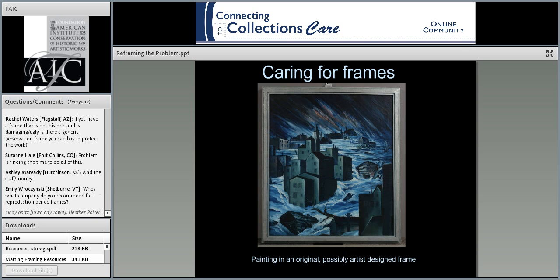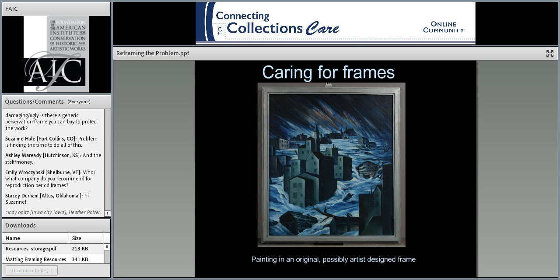And what you're seeing here is a painting in a frame that was probably made by the artist. And you can see how the colors of the frame and the painting complement each other. And even the building shapes in the painting are echoed in some ways by the step profile of the frame.